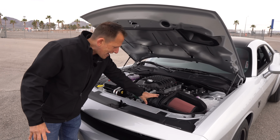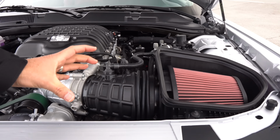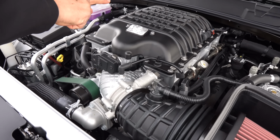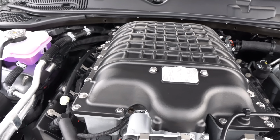You'll notice the widening of the air intake tube. Look how massive that is. That's about a softball that you could fit in there. That throttle body, a little over 100 millimeters, and then you have an upgraded 3-liter supercharger. But that's just the beginning, and guess what?